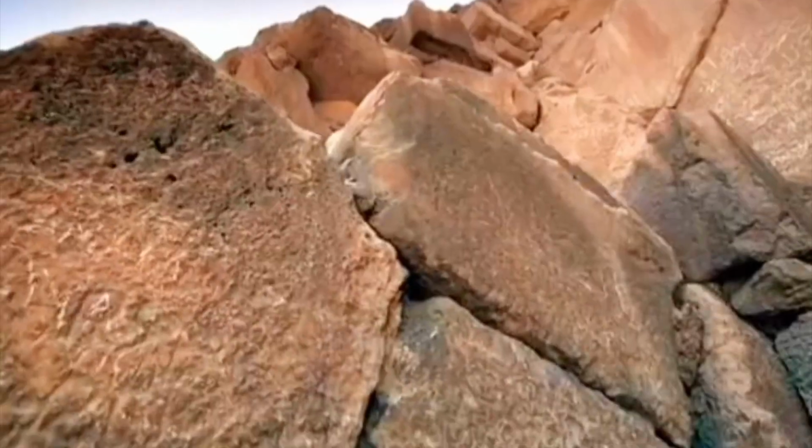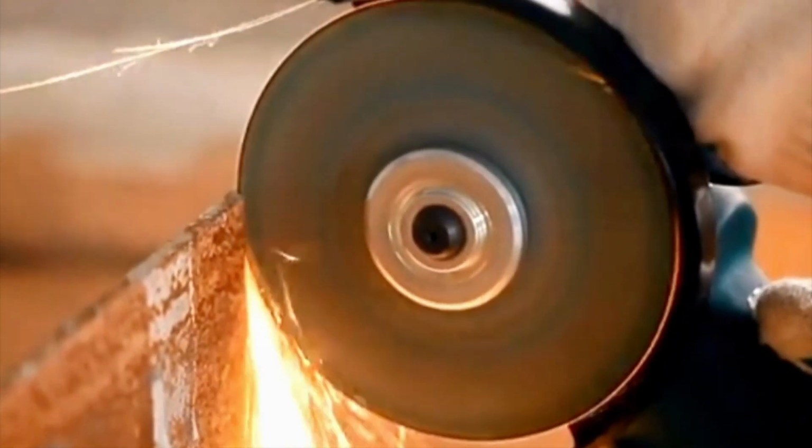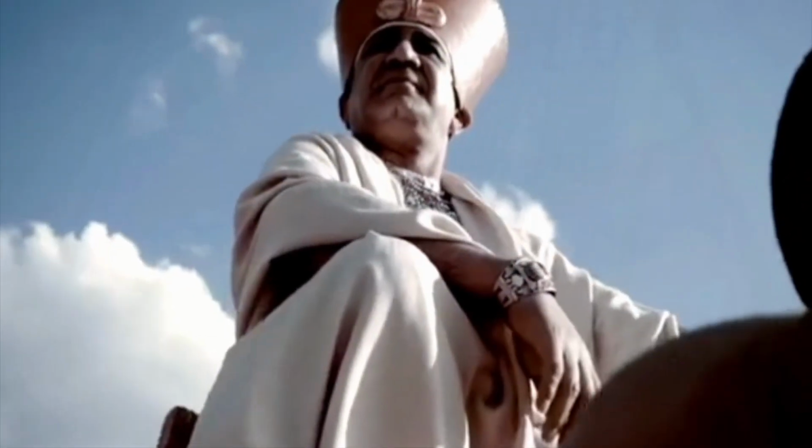Experts speculate that the ancient Egyptians may have attached quartz sand to the surface of copper tools, similar to how modern diamond-coated grinding wheels have diamond particles adhere to the shaft, allowing them to saw through the hard granite.